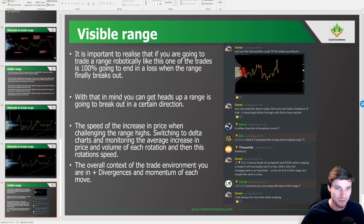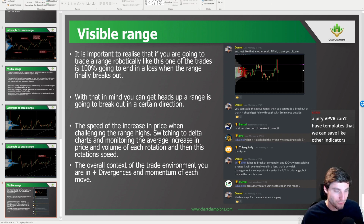Whereas if you're trading it with more knowledge, then you can obviously get heads up when something's going to break out. There's no 100% guarantees, but you can get these sorts of heads up. So yeah, a few ways that I've listed here that I will look for when I'm trading a range. Okay, statistics that I will look at when I am going from highs to lows.